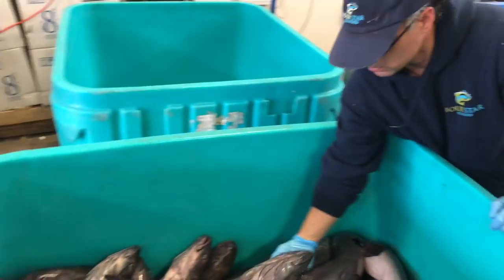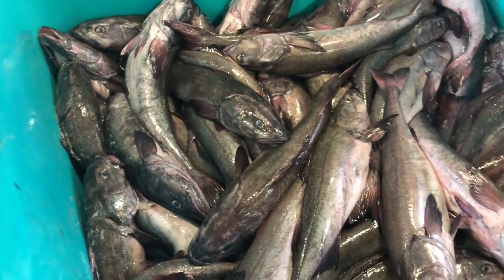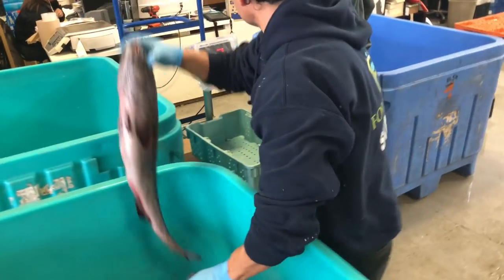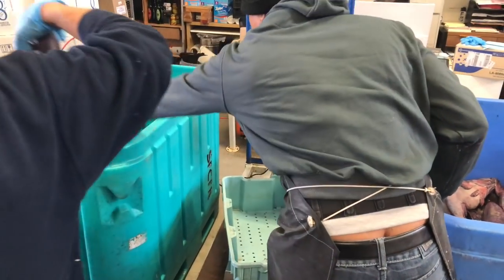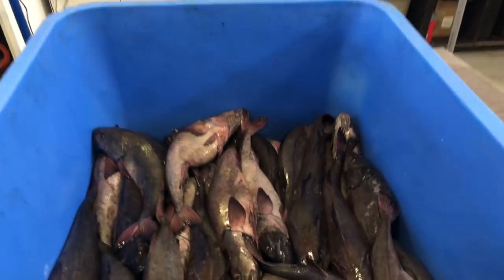They graded, there's two different prices. We get one price for 3 to 5 pounders. They don't want anything that are under 3 pounds. And then there's another price for over 5 pounders. So it's a pretty substantial difference, nearly double. So these guys will weigh every single fish and then they'll sort them into one bin or the other. These are all the big ones here.